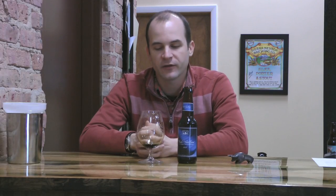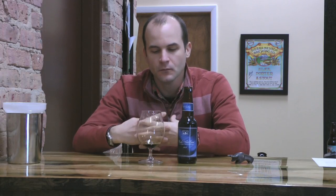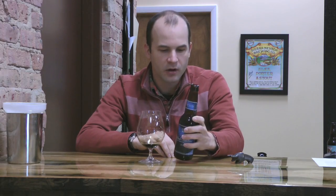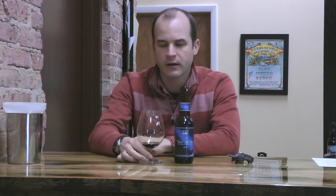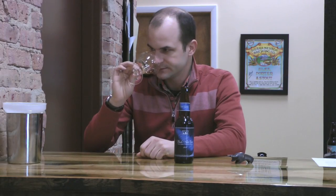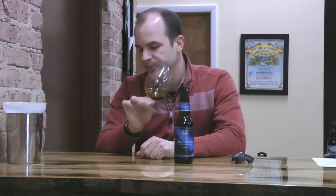Extremely chocolatey in the mouth. The wood is very well integrated into it. I'm not getting a lot of burn on this beer. Not sure what the alcohol is, but I'm sure it's 11.8%, so just under 12% alcohol. It's pretty smooth for that. This is like a really rich, velvety chocolate cake with some sort of bourbon glaze on it. I do like the wood as well.